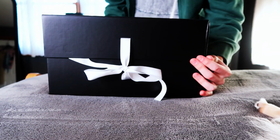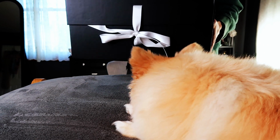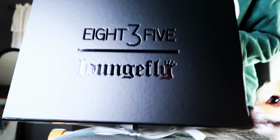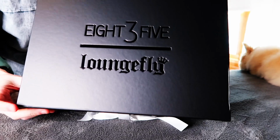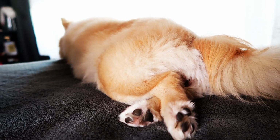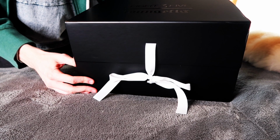So look how awesome that box looks, especially with the bow and everything. It looks so cool. Tinkerbell really likes it. She's super excited to check this one out. 835 Loungefly exclusive. Let's get it open and take a look at this bag.